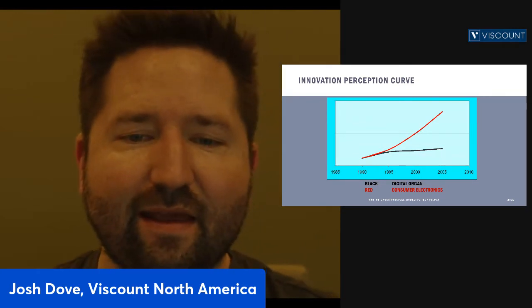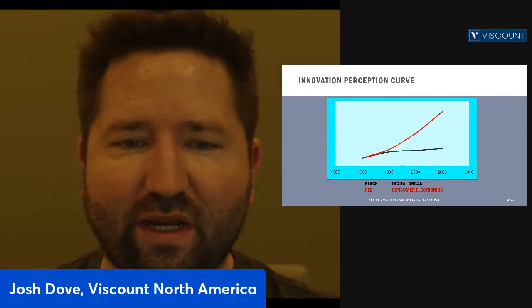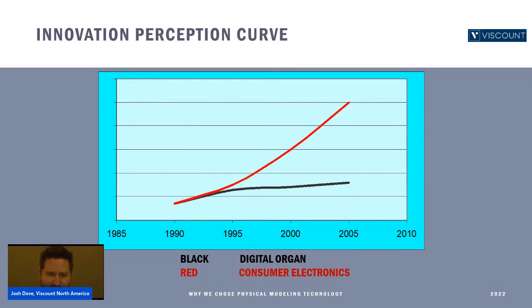Because of that, this little chart here is pretty interesting. So if you look at the chart, there is what's called the innovation perception curve. And what Viscount did in the research and development team, as well as the administrative team, they all got together and they gathered as much data as possible from varying industries in the technological realm.